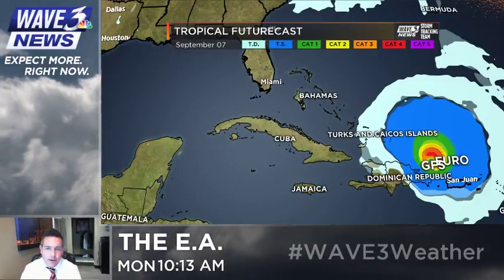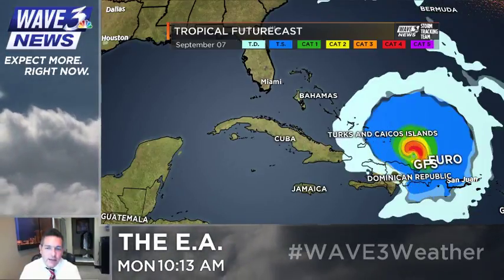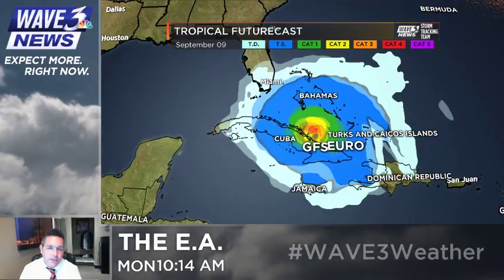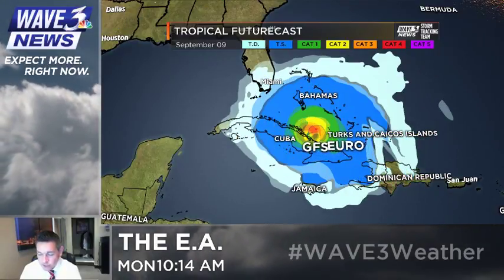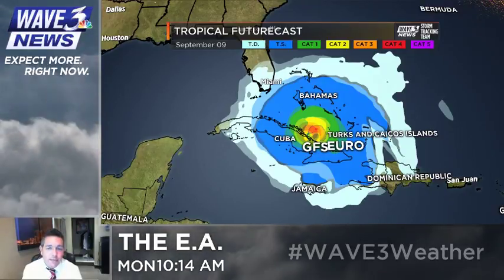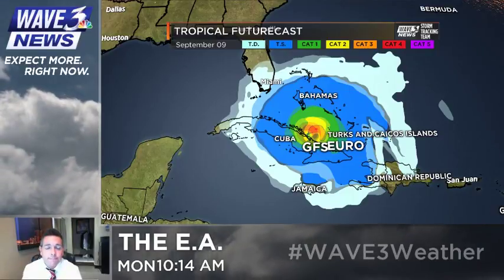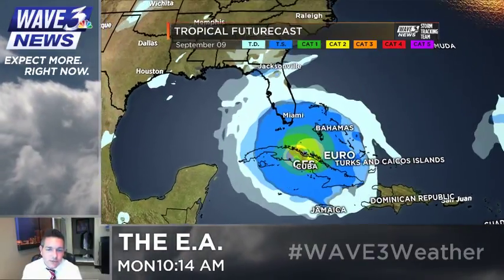Let me show you the reason why there's some differences here. I got the GFS and the Euro wind plots here, and overall an agreement as we head into the 9th, which is going to be coming up this Saturday. They have it in pretty much the same spot on the northern part of Cuba, and both of them have it generally about a Cat 3, Cat 4 level. That's when we see the differences start to take shape, though.